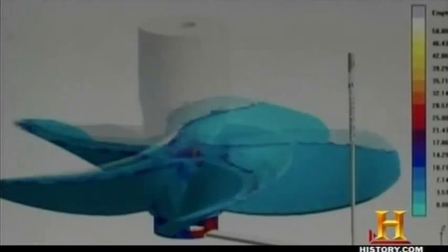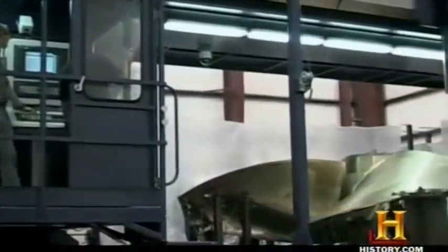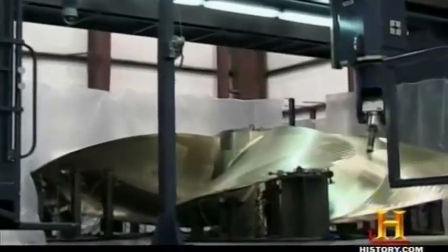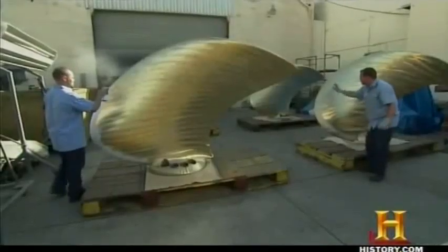Rather than having to build a model of a ship, they can do that with a 3D model now and generally get a fair idea as to how the impact of the design is going to work against the hull. Once the propeller is shaped and cast, then it's machined to a very fine tolerance. They have to be able to shape the propeller blade profiles to an exact shape to ensure long service life, prevent vibration, and also prevent noise, which can create problems for the vessel.